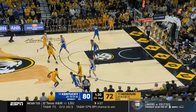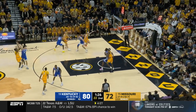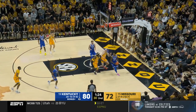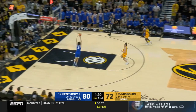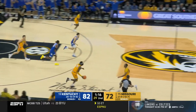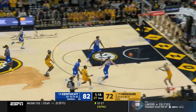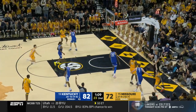Bates wants to set a screen for Warwick. And Warwick lets it fly. And Missouri may be out of bullets. Butler ahead to Oweh. All alone. Brea. 2 hands in for Kobe Brea. Lead to 10. Tigers have a minute 10 to try and make some magic.